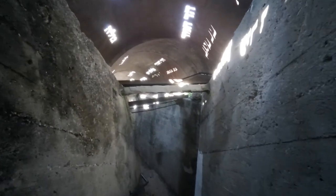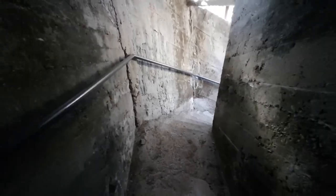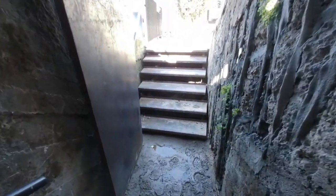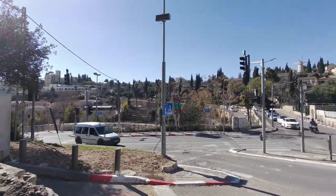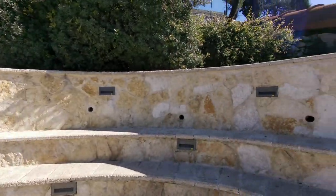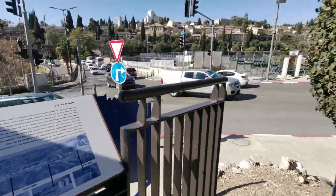We're meandering downwards, down the hill, as you can see. This mud, and that's it, right the other side. It comes out right here, which people familiar with Jerusalem will recognize. You can start from this side as well. This is just on the route to the old city. A nice little place here for tour guides to stop and explain the significance. There is a placard here. It's only available in Hebrew, but it does tell the story of the trench, and it's got some photographs.